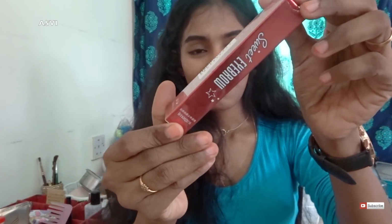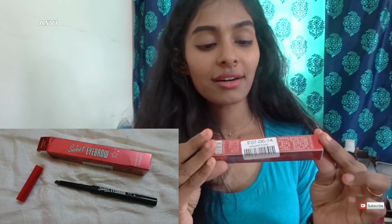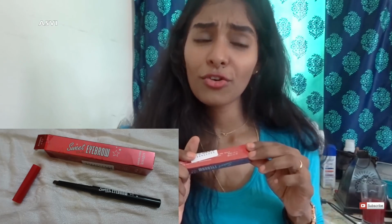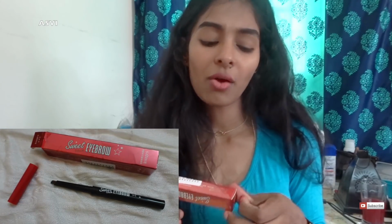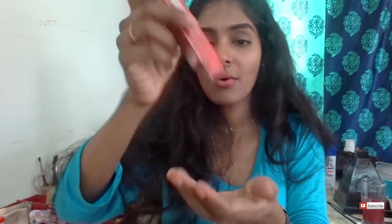Next thing I got is a makeup product, and it is this sweet eyebrow color, and I got it in shade dark brown. They have got 3 or 4 shades. There is black, brown, gray, and dark brown, and I got it in shade dark brown. And I will show you guys right now how it is.